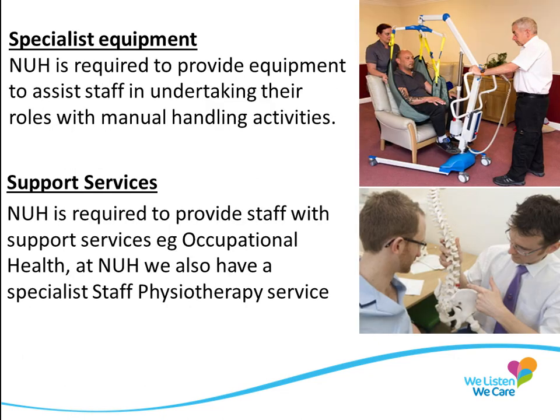The Trust is required to provide specialist equipment to move and handle loads and patients in your area. Training for this is provided in your local area by your assessor or supervisor. The ergonomics team also arrange drop-in training sessions with the equipment representatives for training on patient hoists, wheelchairs, Arjo Steady and Rotunda, so look out for dates published on the ergonomics webpage.